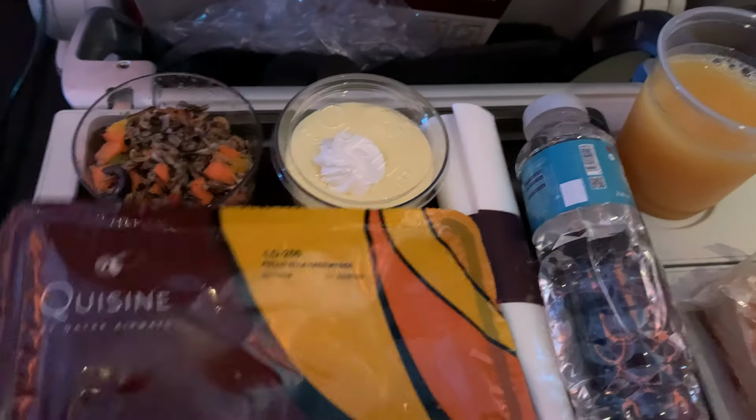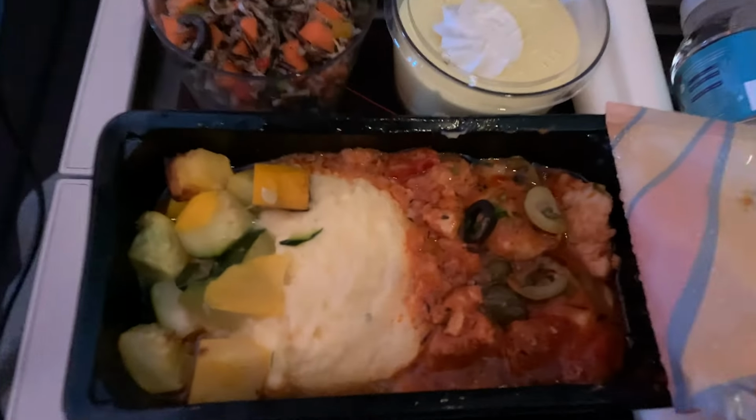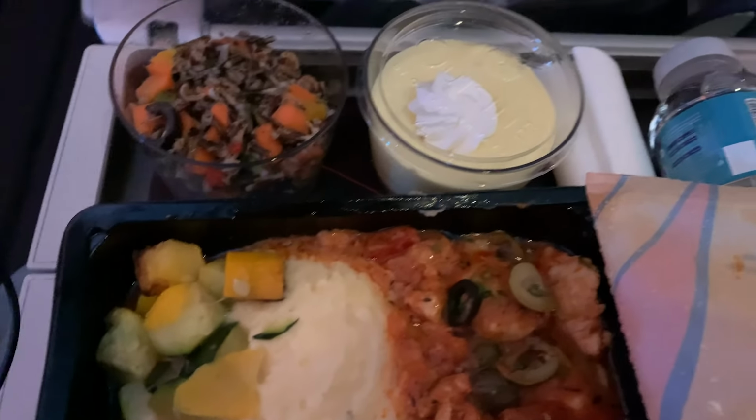Though we flew in economy, the selection of entertainment in the flight in terms of films and TV shows was really good, and also the food was really good quality as well. So we had a full meal on both legs between Doha and Madrid because of the length of the flight, along with a snack. And then on the flights between Doha and Dubai, we had a snack which was like a chicken pastry.